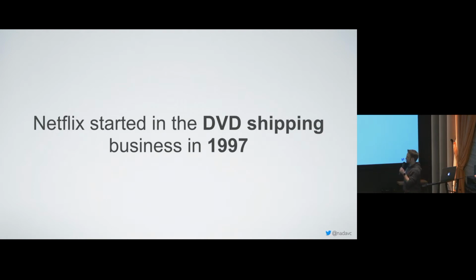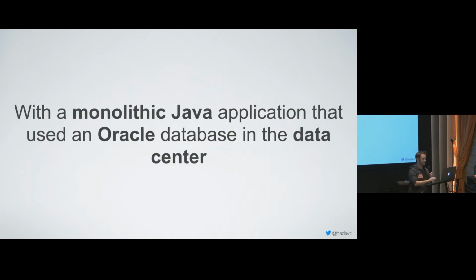All right, so I'll start with some background about Netflix, just a little bit. As I'm sure most of you know, Netflix started in the DVD shipping business. Basically, you could go on a website, you choose your favorite DVD, that DVD would get shipped to you. You'd watch the DVD, you'd send it back, and then the next item on your queue would come next to your house, right? And that was basically it. That was in '97. And back then, I'm sure we didn't have fancy things like the cloud or Amazon or microservices or any of that. And so Netflix, just like many other companies, had a monolithic Java app using an Oracle database and on a data center, which is not ideal nowadays, but that's what we had back then.